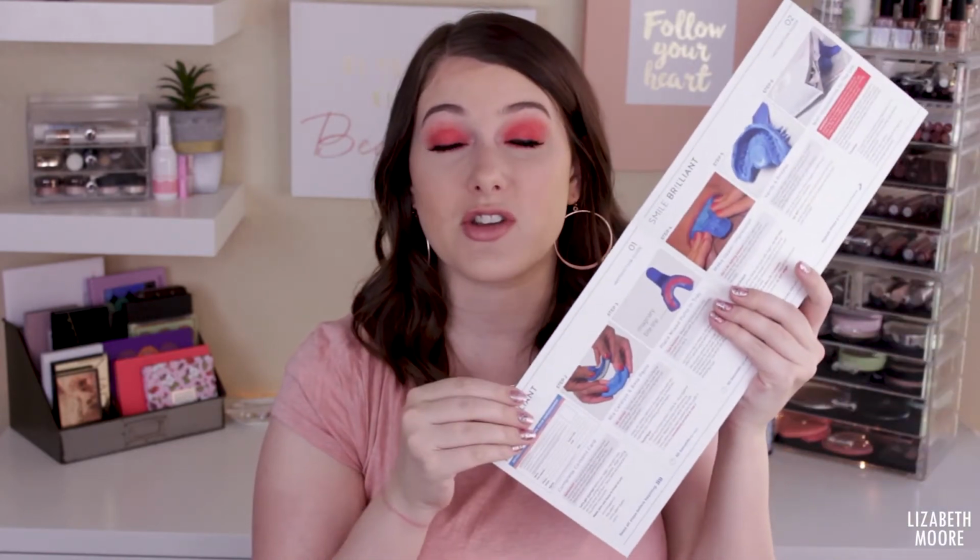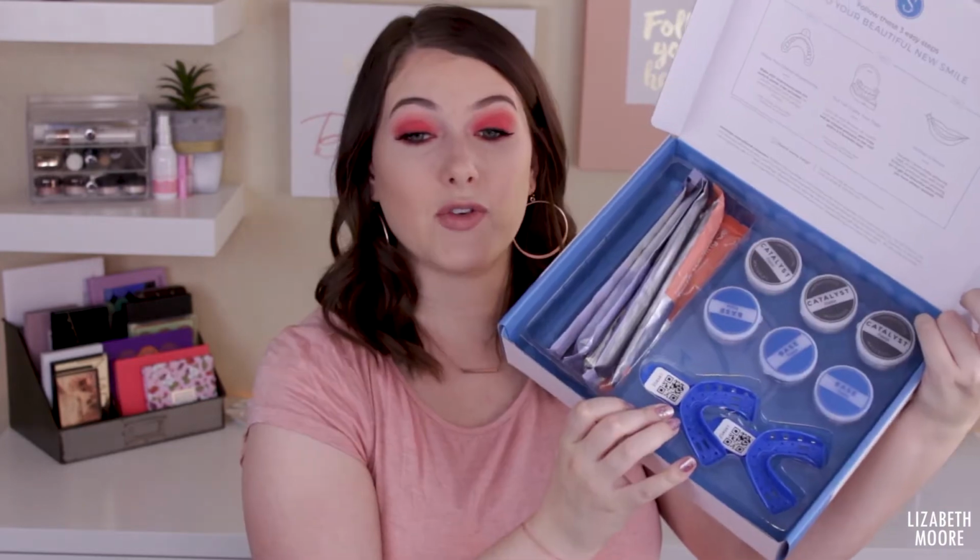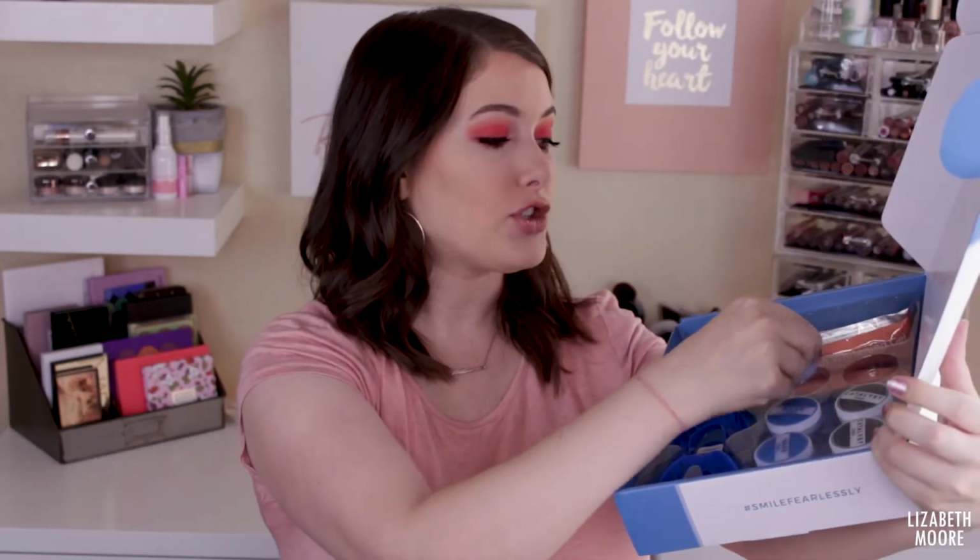Within your little kit, they send you all the instructions on how to create your mold, which you have right here. I'm going to show you how to create the mold itself. So you have two little pastes. You have your base paste and you have your catalyst paste, and then you have two of your trays.